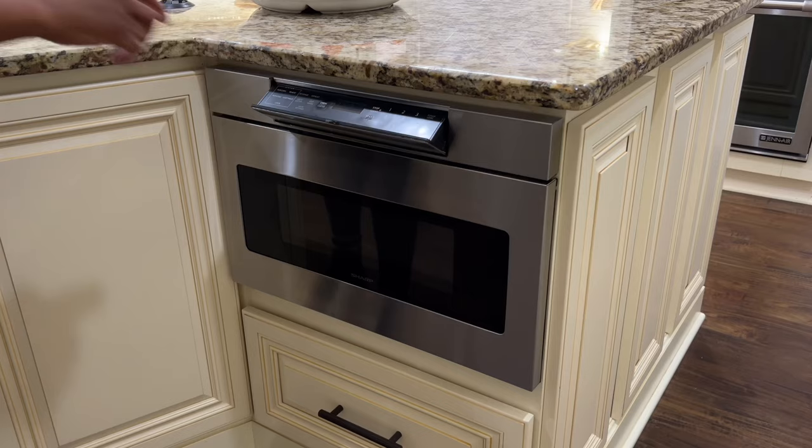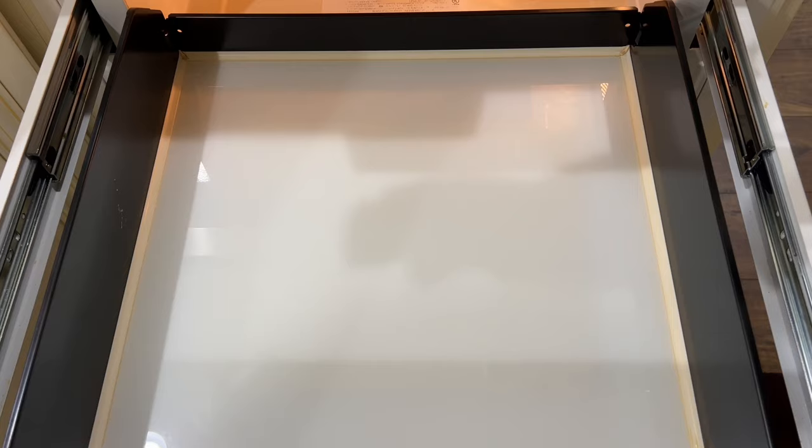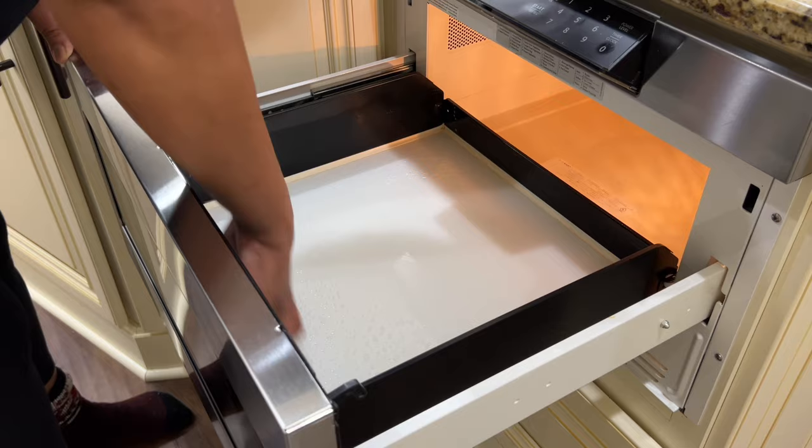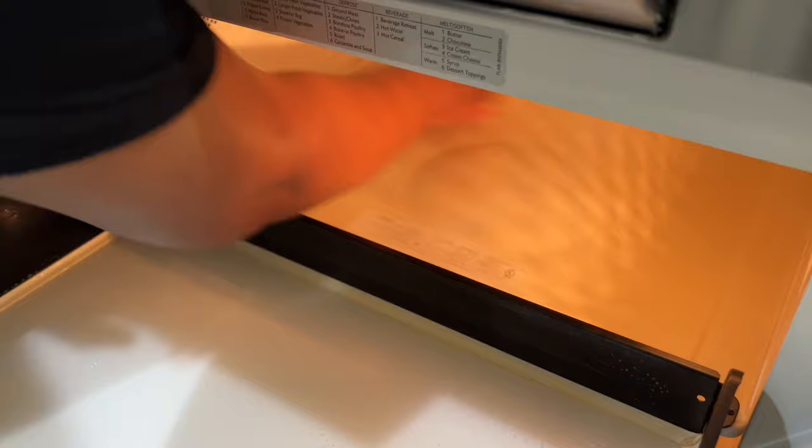This is a Sharp microwave drawer, and I don't recommend it. It works well, but I find it more difficult to clean than a standard microwave because you have a lot more nooks and crannies to clean in between. To keep it clean, the family and I cover our food before using, and if we have any food spills, we clean it up immediately.